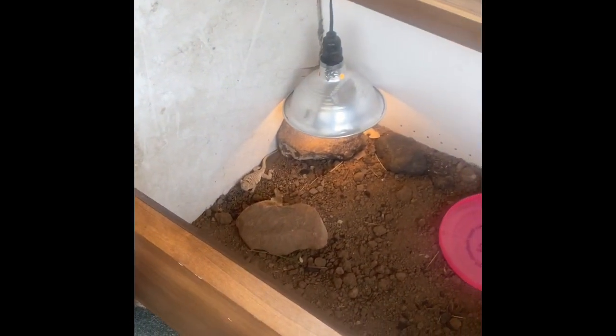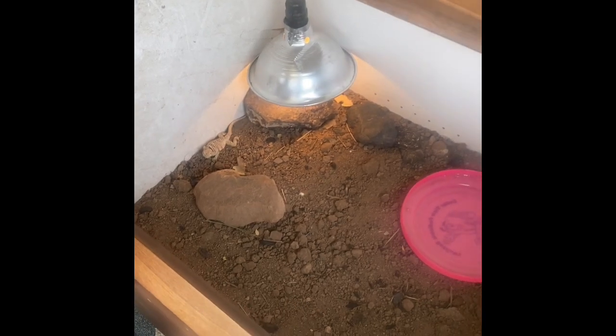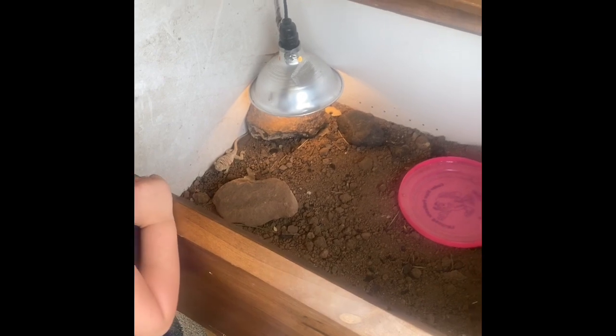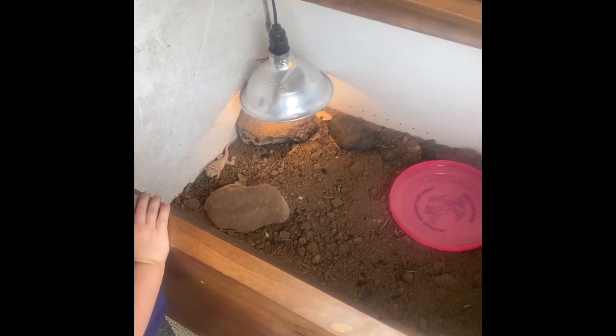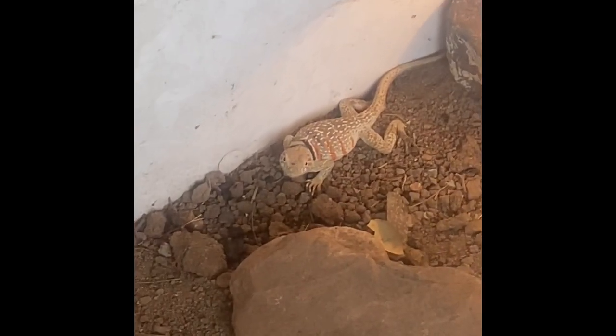We got crickets. Show them the crickets, Ellie. We're gonna see if we can get some of these crickets in here next to this guy. See if he'll eat. Here we go. There he is. There's the Orange Belle.